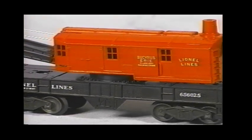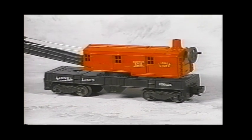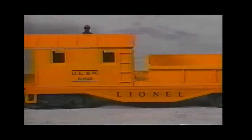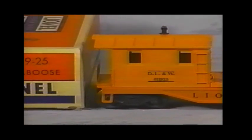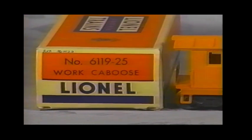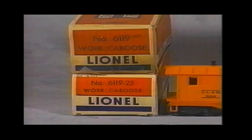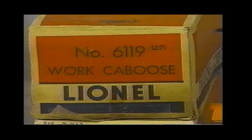This set included the 6560 crane car with the number 6560-25 heat stamped on the frame, and the orange 6119-25 work caboose with the 25 suffix on the car and on the box. Some 1955 boxes were also used, and a rubber stamp 25 was added.